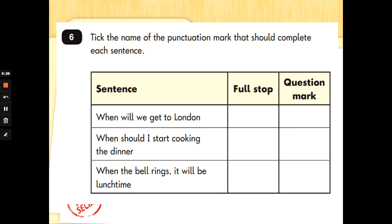Fantastic. Number 6, tick the name of the punctuation mark that should complete each sentence. Then we've got 3 sentences and we need to put a tick if we think it's just a statement and it just needs a full stop, and we need to put a question mark if we think it needs a question mark because it's a question. Is it asking us something? So when will we get to London? Is that a sentence or is that a question? When will we get to London, that is a question, so that will need to end in a question mark, so we put a tick in that box and we'll leave the other box blank.